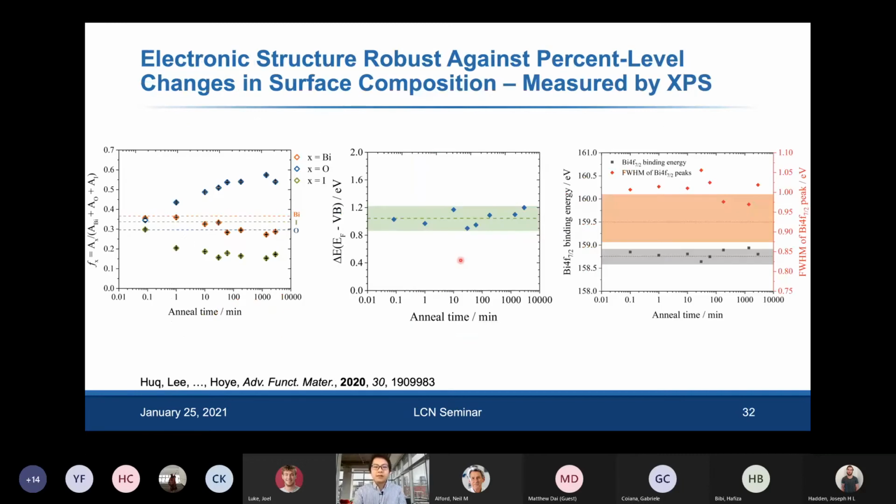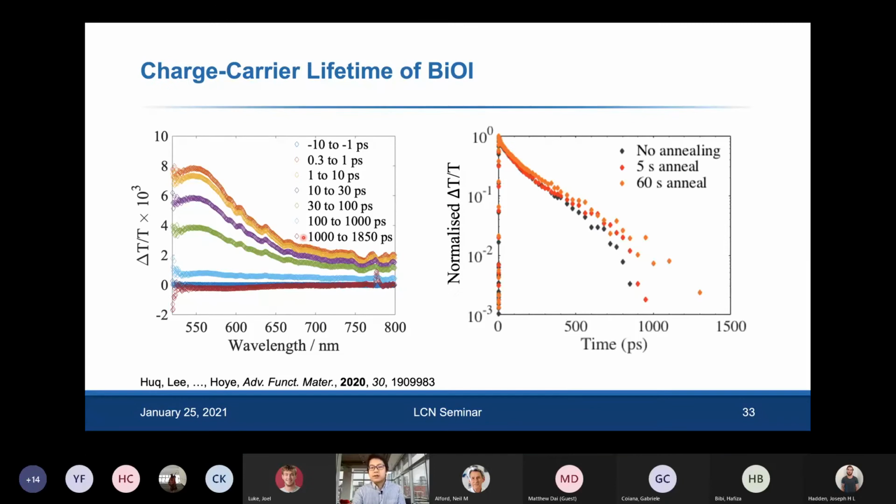And we also have some experiments to confirm this experimentally. And this was work that was published earlier last year by one of my students, where we showed that the electronic structure was robust against percent levels of iodine and bismuth vacancies. And also the lifetime didn't change either when we have percent levels of these defects.